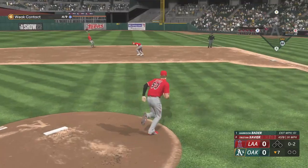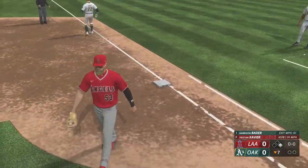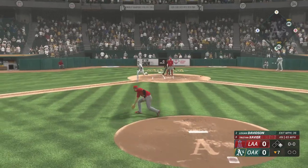And he grounds one to the right side. On the run, throw to first. No play, that's an infield single. So the perfect game bid comes to an end, and now we'll see what he's got left in the tank and how they'll play it on the mound moving forward.